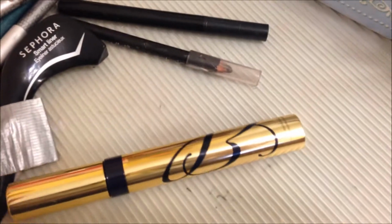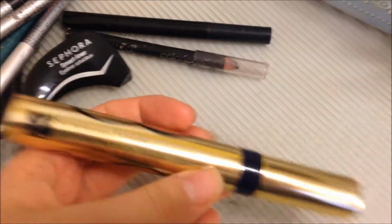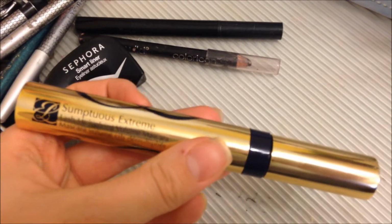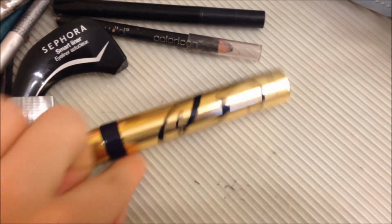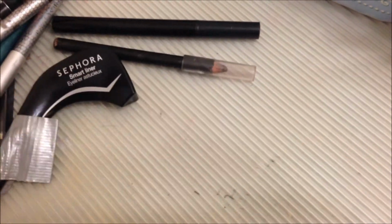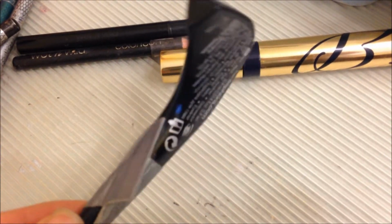So here is my orange drawer where I keep all my eye products. And I have to go over this again, but no problem. This is the mascara I use every day. This is the Sumptuous Extreme mascara by Estee Lauder. I recommend this. It gives you the volume and the length, and it just looks awesome. Sephora Smart Liner.